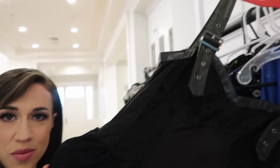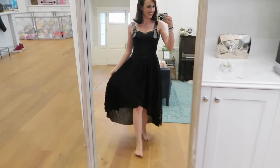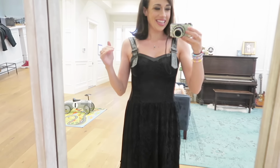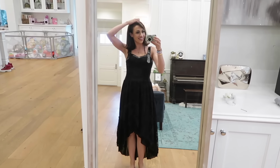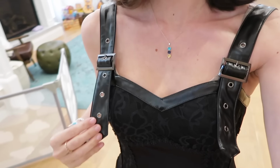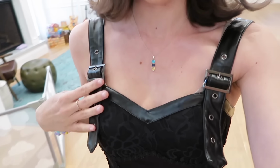Let's go with the emo moment, the goth queen. Someone told me I had to buy this one. I would never wear this, but I know some people are into that, so I wanted to buy it so you don't have to, so you can see the quality of it. Let's try it on. Here she is in all her glory. Why do I like this? This is so not something I would ever wear. Okay, so here's the straps, which I guess you can make go as low or as high as you want.